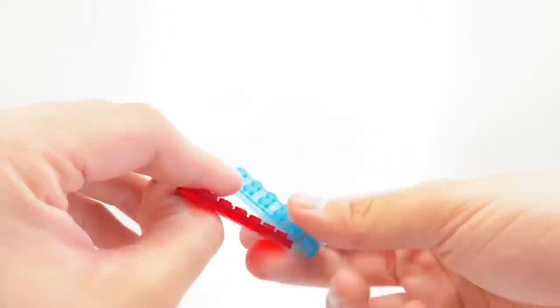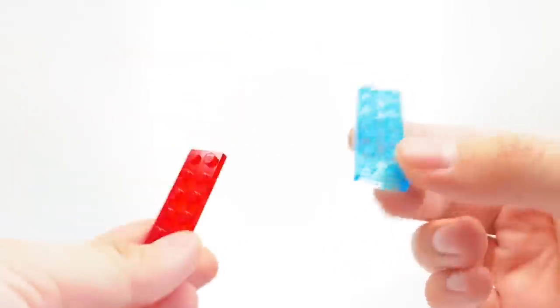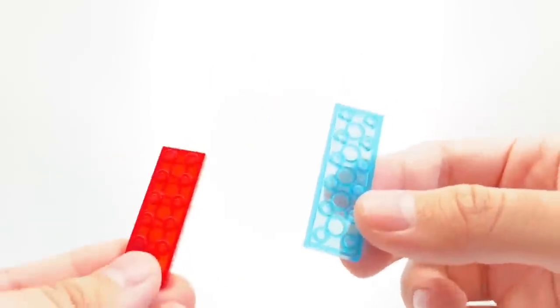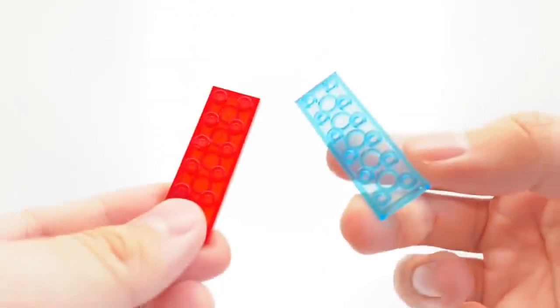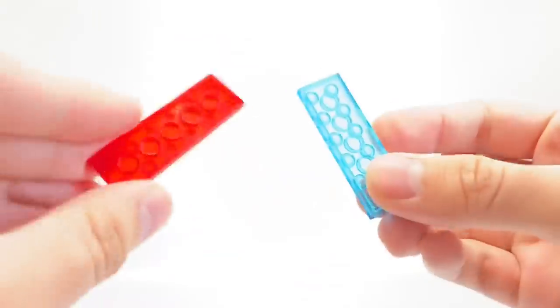Anyways, four more things for the haul that aren't base plates. I got two non-production part plates, 2x6 in translucent colors. These have never appeared in sets in these colors. The owner there gave them to us for free. Super, super nice guy. And these are something I'll cherish.